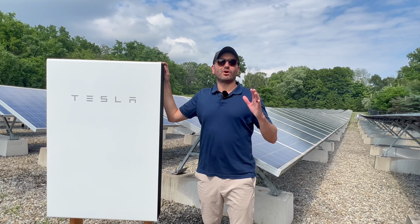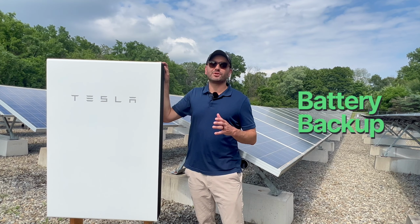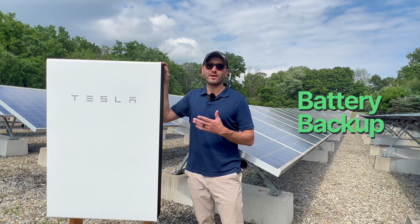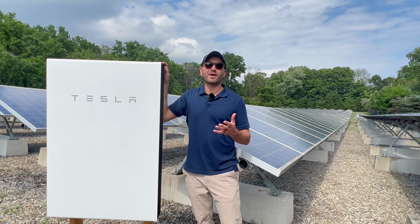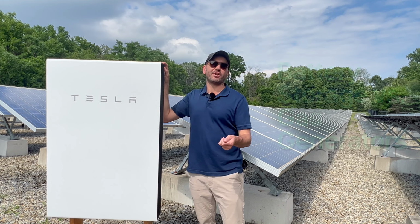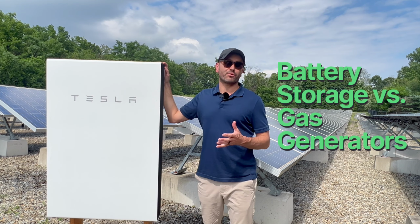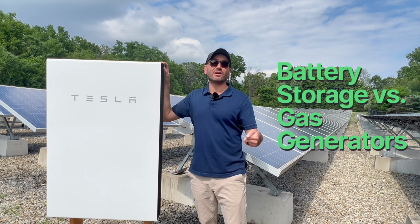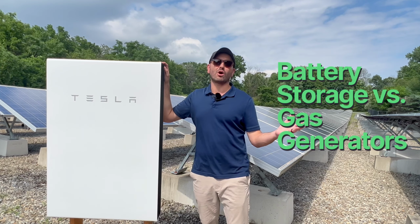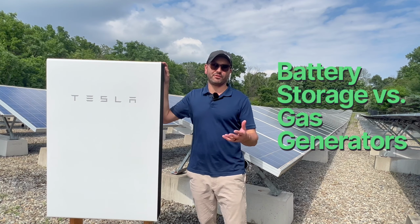Now, these products are used for backup. So we're talking about when the grid goes down in severe weather or any kind of random grid outages. So how does it compare to other options that you might have? One might be a gas generator, if you have gas on the street. That option can be pretty price competitive. You're still paying for the gas, and also, just like a lot of gas engines, whether it be your car or your furnace at home, you do need to pay for the yearly maintenance.